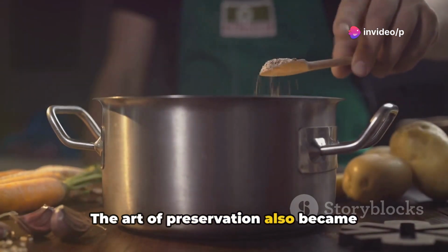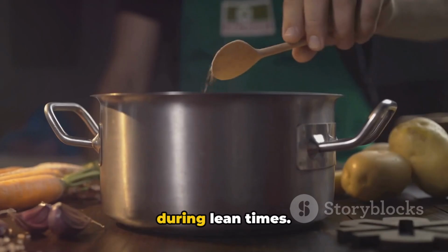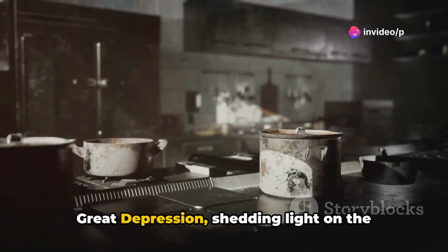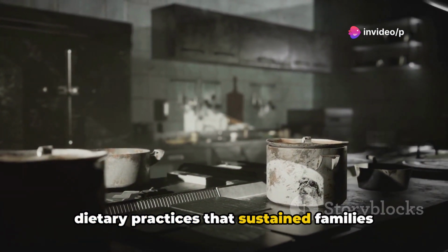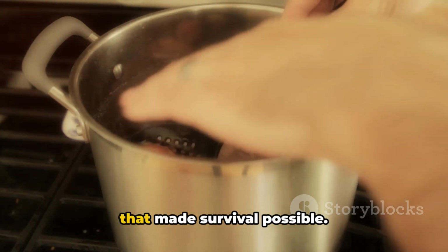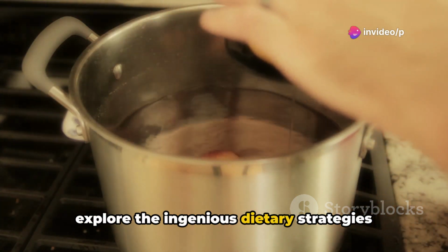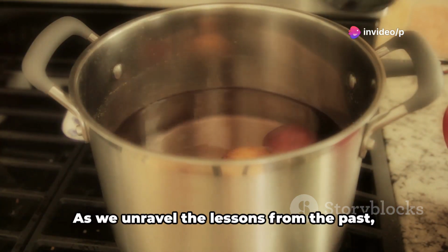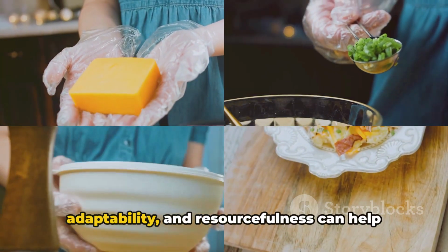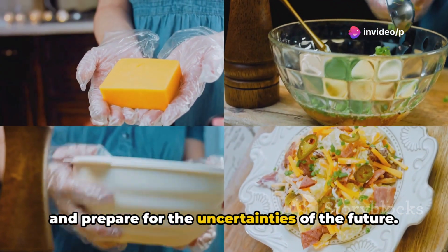The art of preservation also became crucial, as families learned to can, dry, and store food to ensure their survival during lean times. In this journey through history, we'll explore the survival strategies of the Great Depression, shedding light on the dietary practices that sustained families during this era. We'll delve into the recipes, the cooking techniques, and the preservation methods that made survival possible. Join us as we journey back in time to explore the ingenious dietary strategies of the Great Depression era. As we unravel the lessons from the past, we'll discover how resilience, adaptability, and resourcefulness can help us navigate the challenges of the present and prepare for the uncertainties of the future.